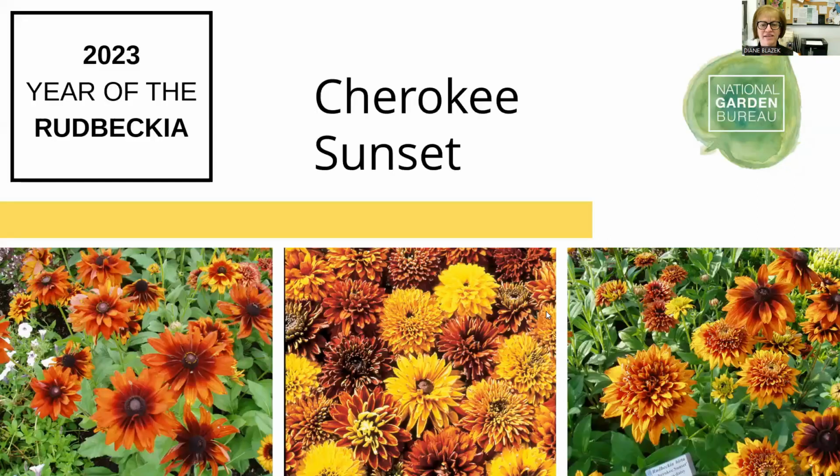Okay, the next one, Cherokee Sunset. Cherokee Sunset is another seed variety. This is one of the hirta species, so one of the tender perennials. Most people utilize it more as an annual. What sets this apart is the nice fall colors, as you can see, but really all the blooms are nice and double. This is probably a 24 to 30 inch height, so it fits both the crazy cut flower people and the home gardeners looking for something medium height to shorter.